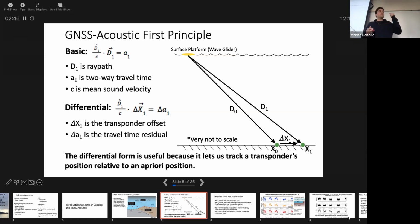This is basically you go out, you measure your travel time, you have a real number, then you use all the information that you have about the ocean to try and predict what that travel time is. And the difference between that prediction and what you actually measured gives you information about how far away the transponder that you are trying to locate is from where you initially thought it was. And the model for the ocean can be pretty simple. The basic gist is that you can just take a straight ray path through the ocean and multiply it by the harmonic mean sound velocity, and that's pretty good, if naive.